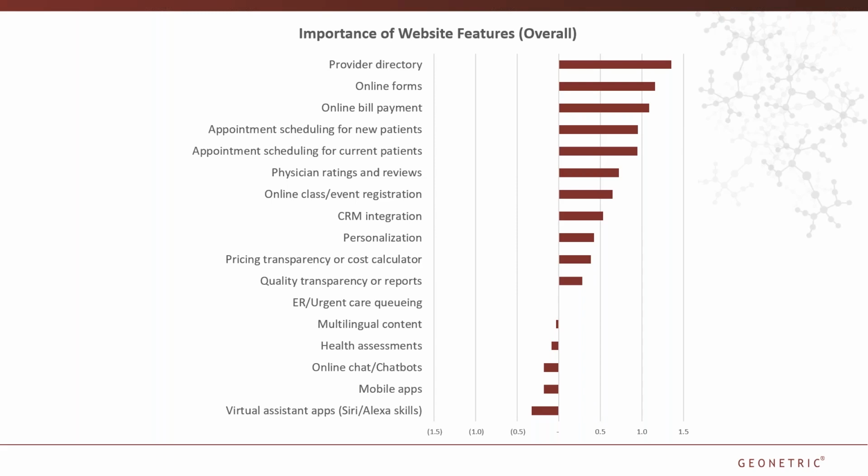The next thing we looked at was what features were important to the future success of their web operations. This is on a 5-point scale, so what we actually got in terms of responses was much narrower than that when we averaged everything out. -2 for not at all important, +2 for extremely important. That zero line is neutral. So core capabilities, provider directory, conversion opportunities such as online forms, bill payment, appointment scheduling were at the top of the list from an importance perspective.